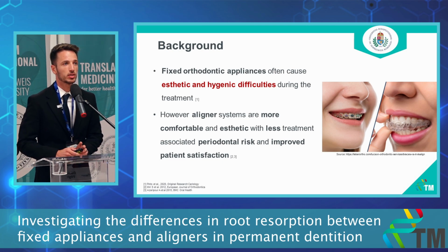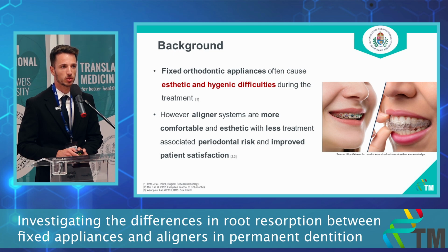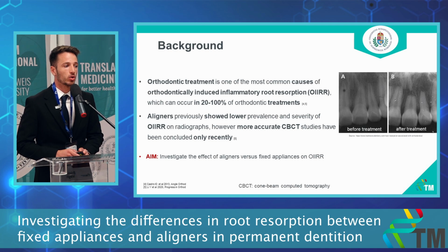The traditional fixed orthodontic appliances often cause aesthetic and hygienic difficulties during the treatment. However, aligner treatment, also known as invisible orthodontics, is a more comfortable and aesthetic way to treat orthodontic patients. Orthodontic treatments often cause root resorption, also known as orthodontically induced inflammatory root resorption, and it can occur in 20 to 100% of the cases.